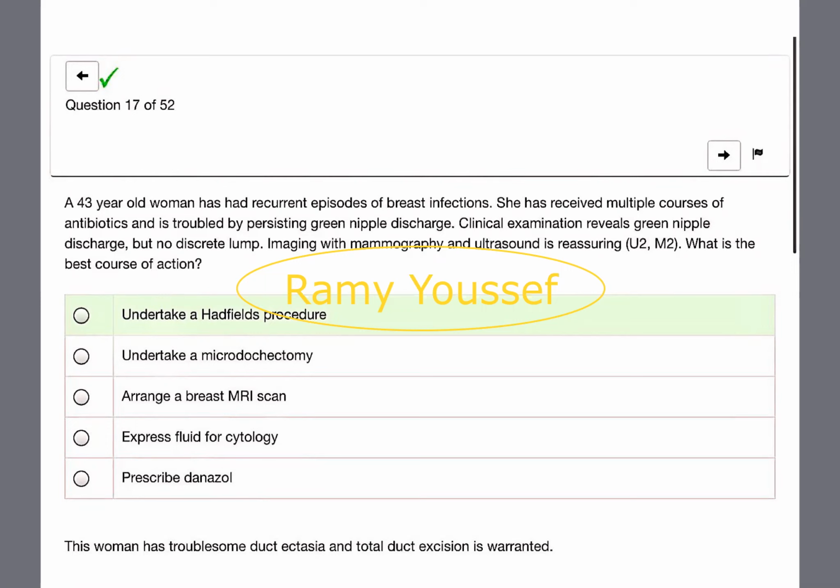But if it is complicated or troubling for the patient, disturbing the patient, you'll go for Hadfield's operation, which is a wedge resection from the nipple and part of the areola as well. This is a wedge resection from the nipple and areola and maybe part of the breast tissue to remove all the dilated ducts. Okay?